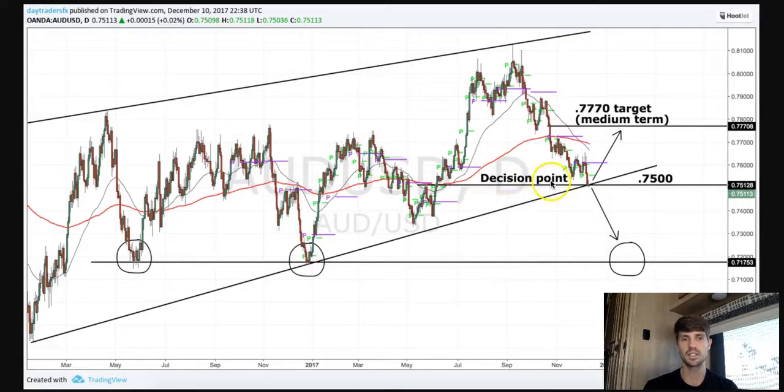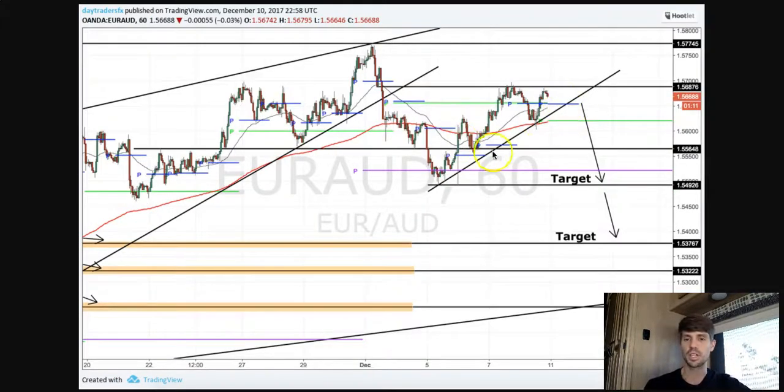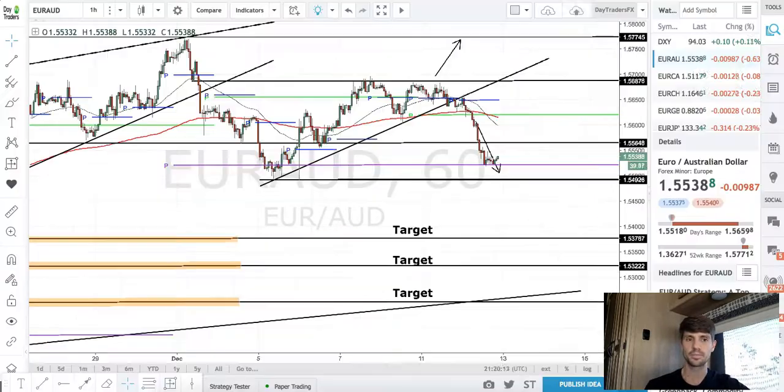Look at the Aussie dollar. You can see, again, a big Aussie focus here. Aussie dollar. Decision point. This is a really good example. On the Euro Aussie trade, we were looking for a breakout. We were looking to get into this thing and trade it down. Aussie CAD, same kind of situation.